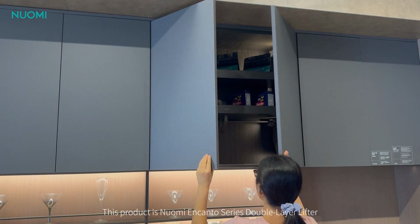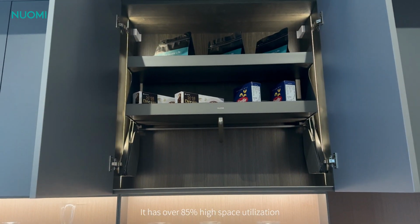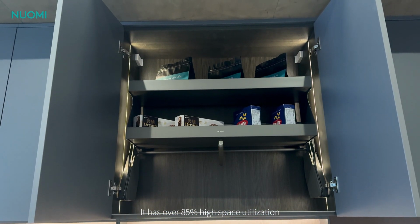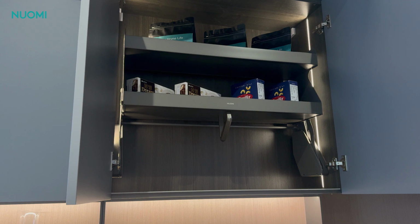This product is NUOMI Encanto Series Double Layer Lifter. It has over 85% high space utilization. The overall maximum load is 10 kilograms.